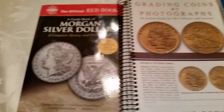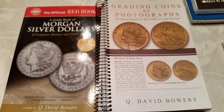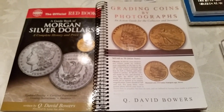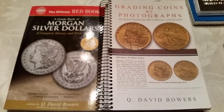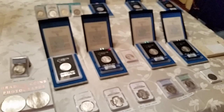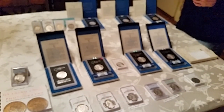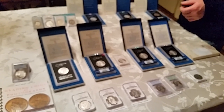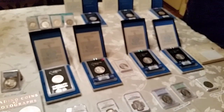And also, there are a couple of books by Q. David Bowers, which are really good regarding Morgan silver dollars and also grading coins. So anyway, I hope you like my collection. We can pan out and see the whole collection here. For all of you folks who are coin collectors, keep collecting. For all of you who are stackers, keep stacking.